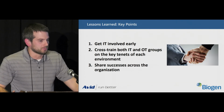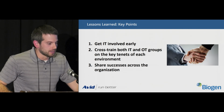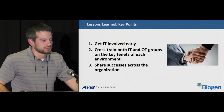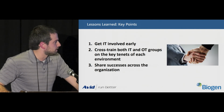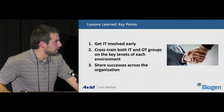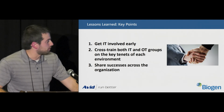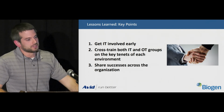Getting them hands-on stuff to work with. It's one thing to explain to them over a Skype call, oh, you can't do this or you can't do that, but to give them a simulation system that they can play with and test those theories out, that's really the key. Cross-training both groups in each environment is also key. I'm willing to learn about the IT side, so I can understand from their point of view. They have a completely different point of view. And share successes across your organization, especially if you're a large organization.